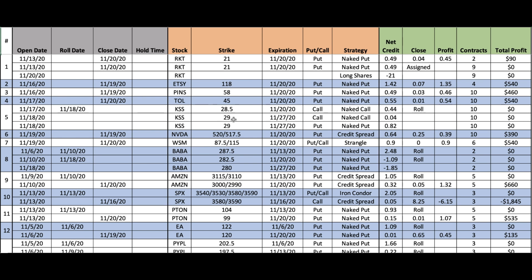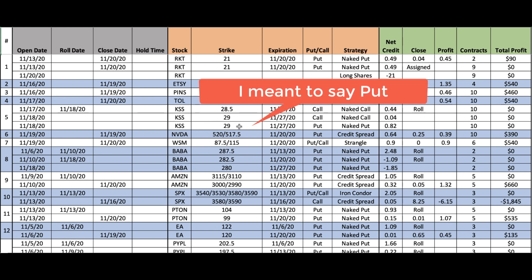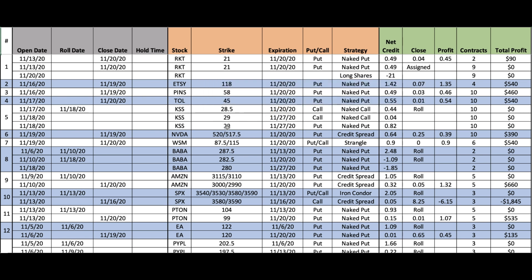And you can see that I also sold the 29 call, so I turned it into a straddle. So by having the call and the put at the same strike price, it became a straddle. And I did that to bring in some extra credit to offset the loss that I was incurring on the call side. And actually, I wish I hadn't rolled it at the time, because it did end up coming back down and closing right around my strike price. It was pretty close to 28.5, I think, by the end of that week. But I went ahead and rolled it, and we'll see in the next week what happened with that trade.